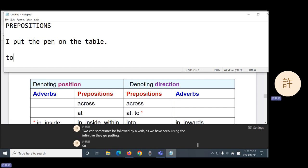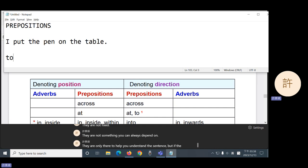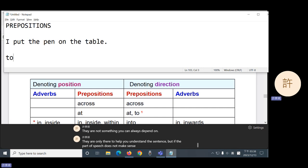So at this point, I want to remind you that the part of speech, is it a verb, is it a noun, is it an adjective, is it a participle, is it a gerund? Those are not, let's say, scientific categories. They are not immutable, they are not fixed, they are not something you can always depend on. They are only there to help you understand a sentence. But if the part of speech does not make sense, forget it. If the sentence is correct, you have to find some other way to make sense of what you see on the page.